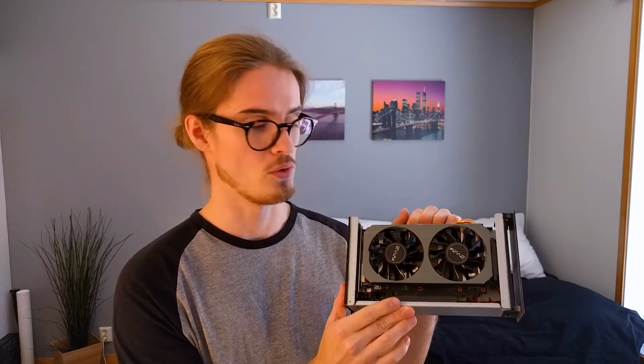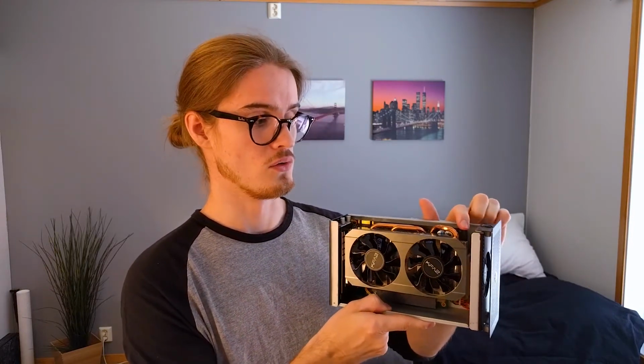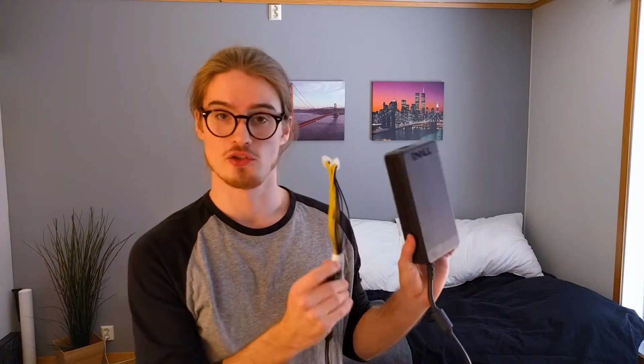Even if you have a GPU like the 750 Ti that only requires power from the PCIe slot, the 75 watts from the PCIe slot, that is not going to work with any Thunderbolt 1 or Thunderbolt 2 enclosure, because these PCIe slots only provide 25 watts of power. So you are going to need an external power supply to power any GPU in a Thunderbolt 1 or Thunderbolt 2 enclosure. I do have a video on how you can use a single external power brick to power the whole thing, and you can check it out right here.